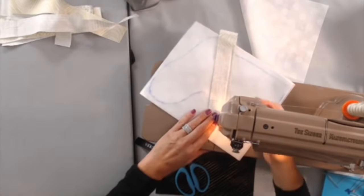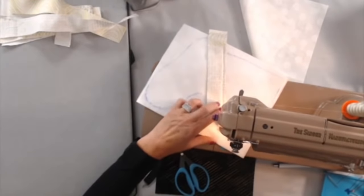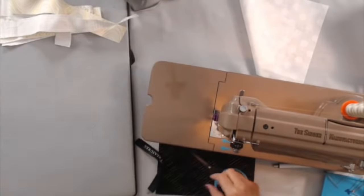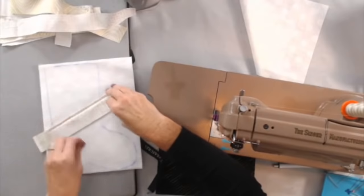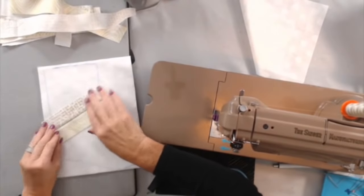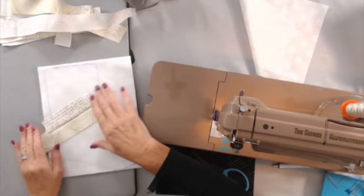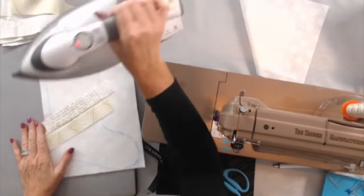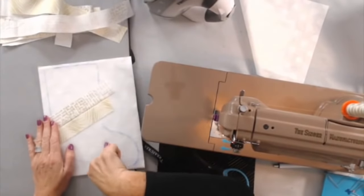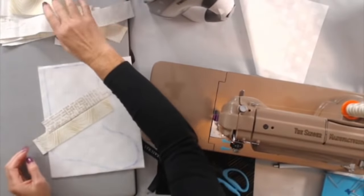So now when I get to the end, I just want to cut my threads. I want to pull this out and cut my threads. And then I want to just fold this piece over. And you can finger press. I like to push it out with my fingers first. And if it's not laying flat, you can always take that iron and put it on it lightly. You don't want to over iron when you have the batting there because that could kind of irritate your batting.